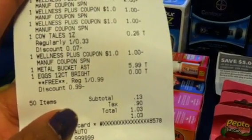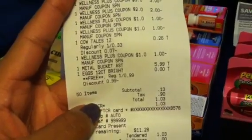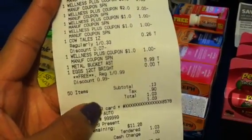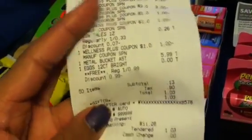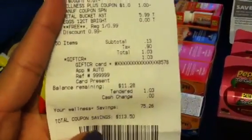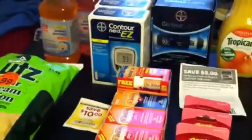And the metal bucket was $5.99. That confused me. I'm lost on that one. But anyway, 13 cents, 90 cents was taxed, $1.03 put on a gift card. And I got a wellness thing, so I'll be finding out what that is. $3 from the Optimate Care, $5, $5, and $5 from the Contour USB EZ meters.